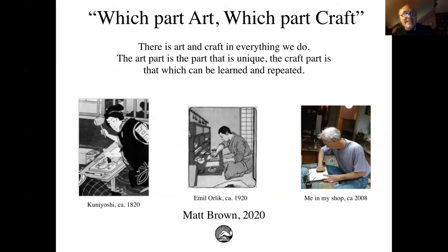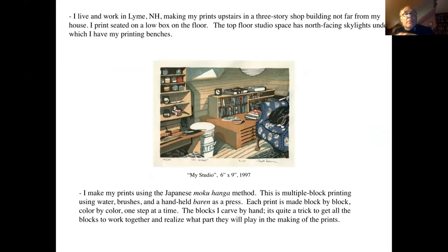There it sets it out. There's art and craft in everything we do. The art is that which is unique. The craft is the part which can be learned and repeated. And here we have some images of folks making woodblock prints. I use this method. It's a Japanese method. It really got developed in Japan in the latter part of the 18th century.